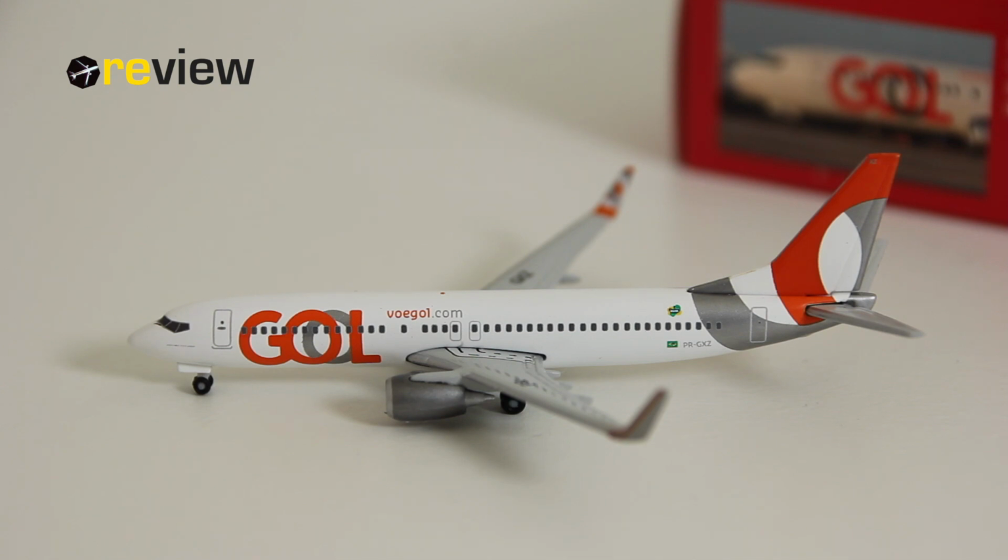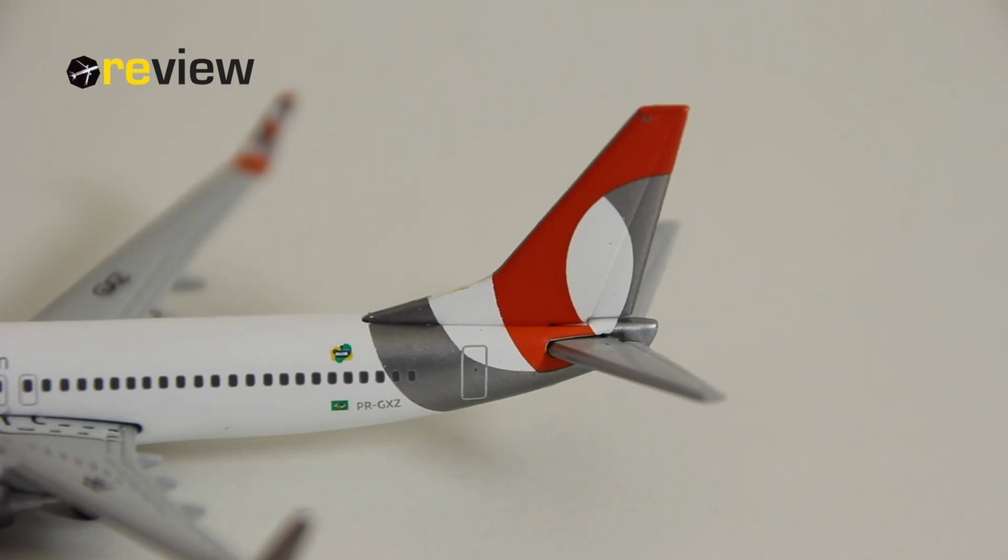And as always, we start off with the tail section of the aircraft. And here we can see on the vertical stabilizer, we have the GOL branding. And on the fuselage, we then have the Brazilian flag and the full registration code of the aircraft. Above that, there's actually another little logo, but I haven't been able to decipher what that actually is about. If you know, then do feel free to let us all know in the comment section below.